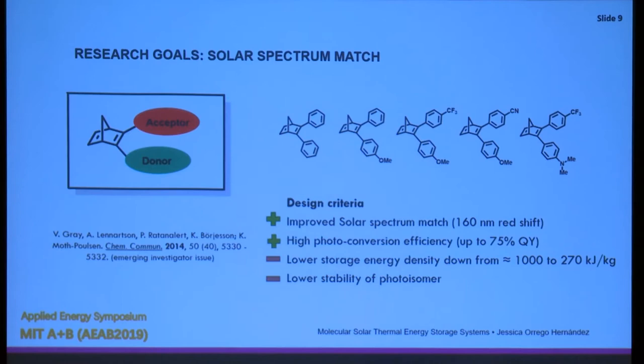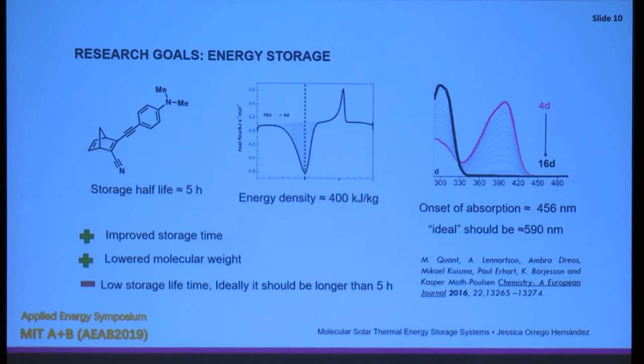Keeping this idea of using a donor-acceptor system, we synthesized molecules like this. We kept a cyano group, a good acceptor group, linked with a triple bond and dimethylamine. This is a good example of good light absorption around 456 nanometers, with high energy density and good storage half-time. But for our purpose, it's not an ideally good half-time.